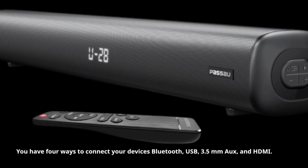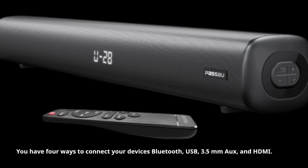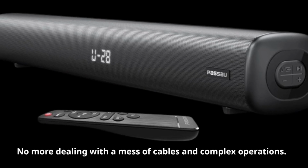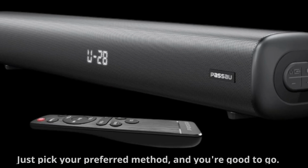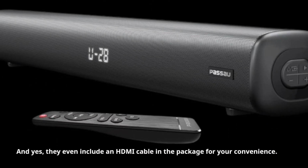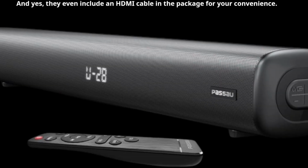You have 4 ways to connect your devices: Bluetooth, USB, 3.5mm aux, and HDMI. No more dealing with a mess of cables and complex operations. Just pick your preferred method, and you're good to go. And yes, they even include an HDMI cable in the package for your convenience.